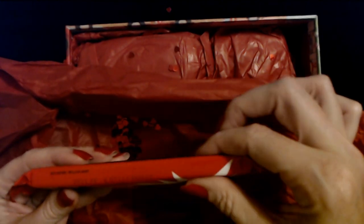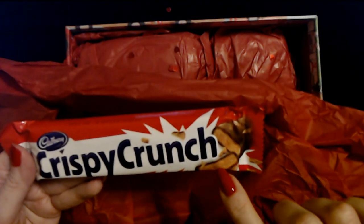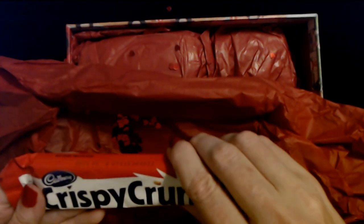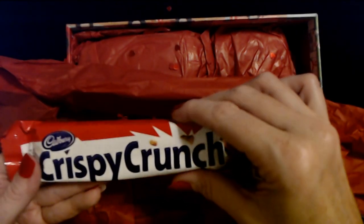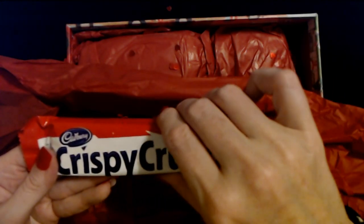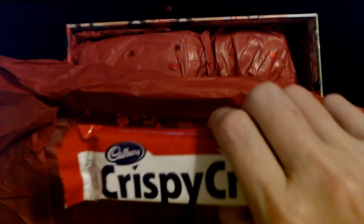Cadbury Crispy Crunch. Wow. It's nice and firm. I mean, I could be wrong. I do just kind of wonder if it's like a Butterfinger, because it's a Crispy Crunch, and it kind of looks like that. Looks like it's in a little tray. There's a little tray in there. I don't think Butterfinger comes in a tray, but I could be wrong. Well, I can't wait to find out.